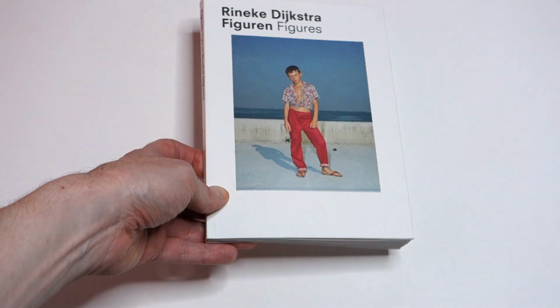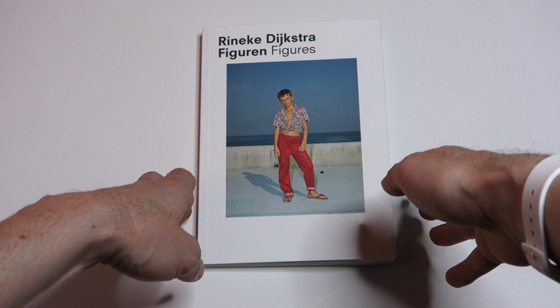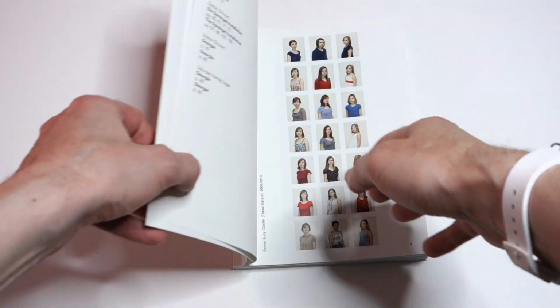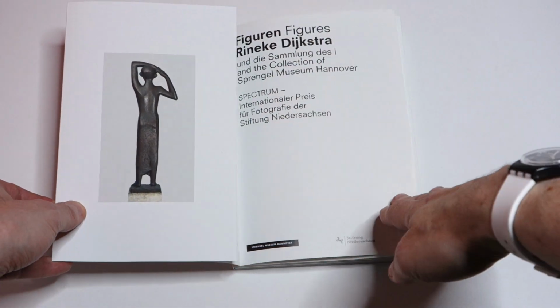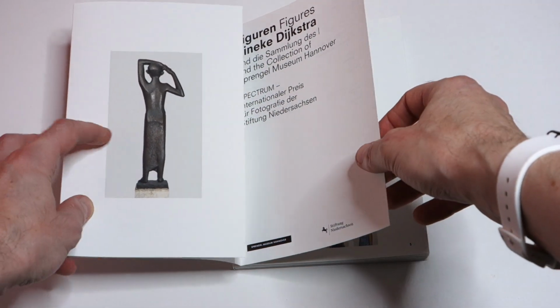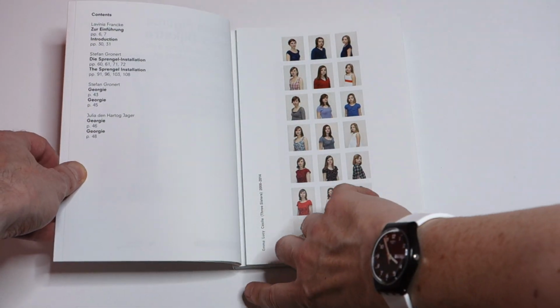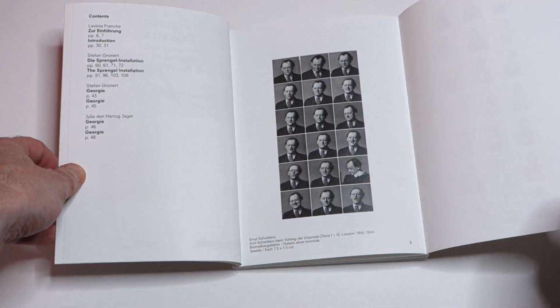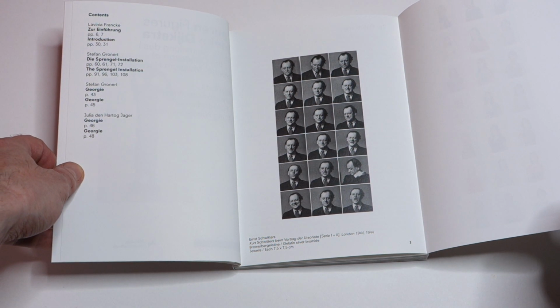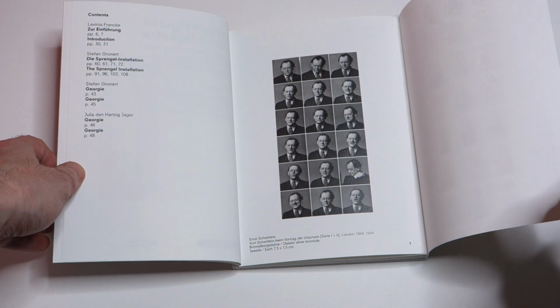This catalog was made by Irma Boom, a well-known Dutch book designer and photo book maker. What they did for this exhibition is they paired Dijkstra's work with images or artworks from the collection of the museum. You already see on the first page here, this is something from the collection. This idea of pairing is not new either. There was an exhibition at the Museum of Modern Art in Frankfurt where they did the same idea and made a catalog, which was okay. I didn't really buy that.